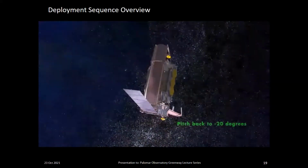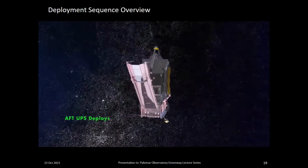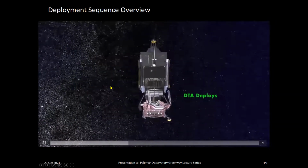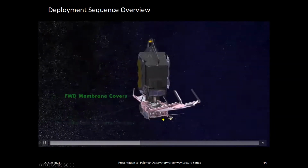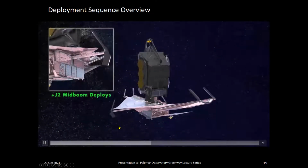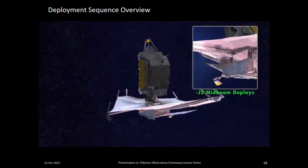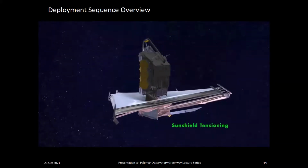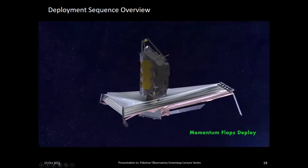And what you see unfolding here are pallet structures that contain that giant tennis court sized Sunshield. Here you see a telescoping boom come out to provide thermal separation between what will be a real cold telescope and what must remain a room temperature spacecraft. And now you see these mid-telescopic booms deploy that are pulling the sunshade out of those pallet structures. The sunshade is carefully folded in there, and it gets pulled out, and these spreader bars on the periphery spread it into its 5 layers that give it the thermal performance we need.